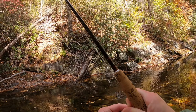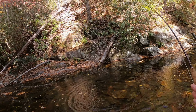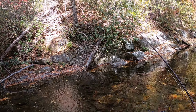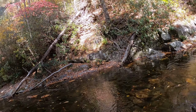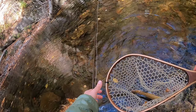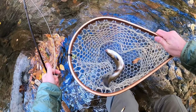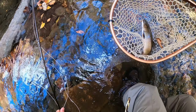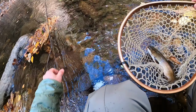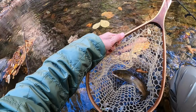It's crazy. He hit that on the little twitch. Just twitched it on the surface and he nailed it. He was running all over. Come here, big guy. That was a pretty fish. That was cool. He just twitched the little dry fly on the top and he decided he wanted it at that point. That was pretty cool. Couldn't get him to take it before that though. So just a little something different. I'll get him excited. That's so cool.